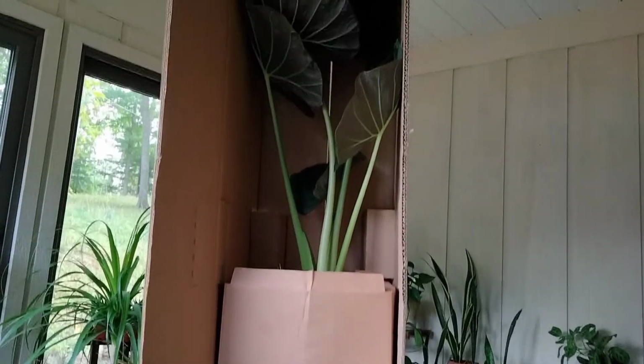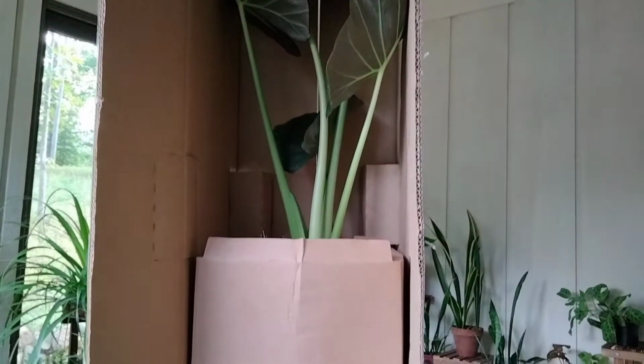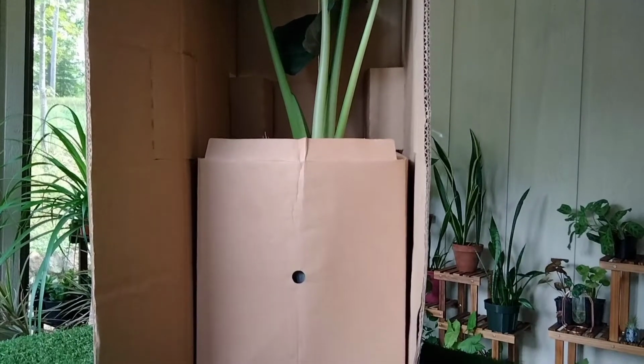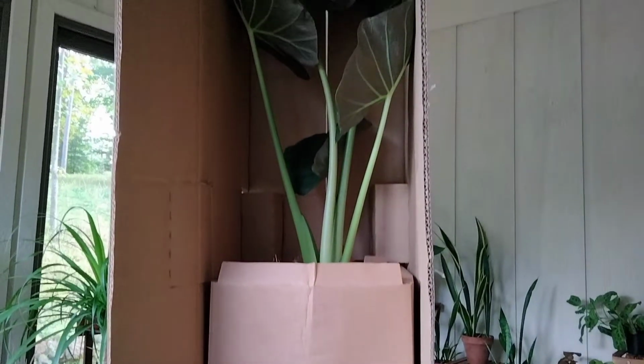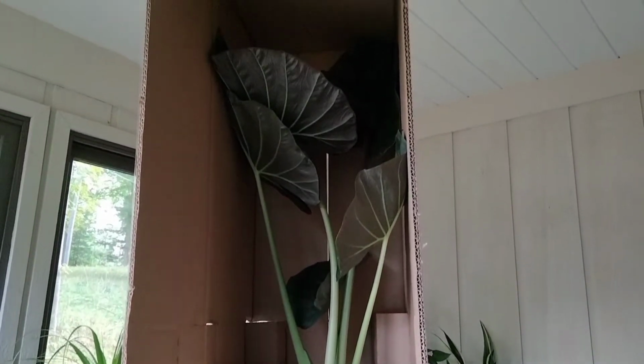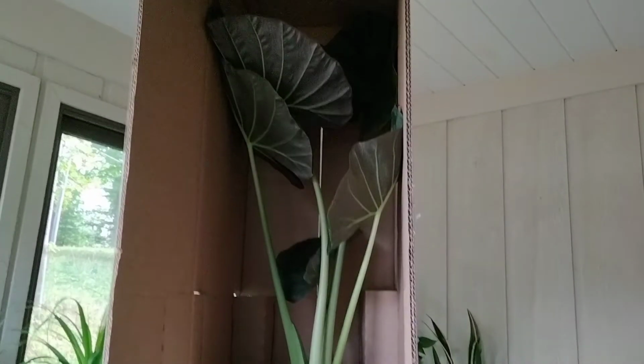I just opened the box and look how beautiful. It is an Alocasia Regal Shield. Wow, I am so impressed with how beautiful and how big it is. I'm gonna take it out of its box and show you guys.